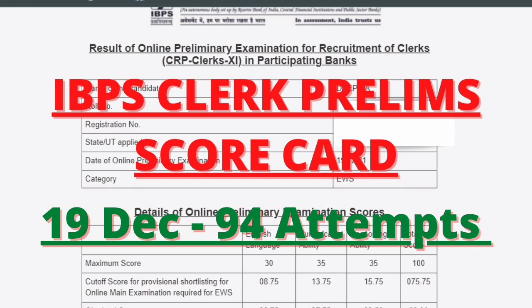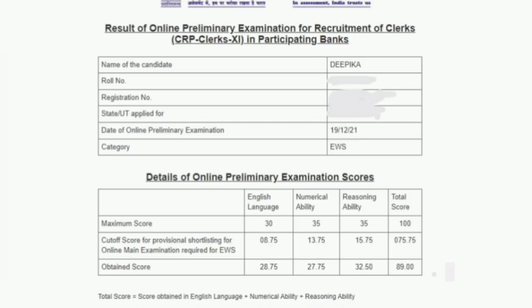Today the IBPS Clerk prelims scorecard is released, and in this video I'm going to share my scorecard. As you can see on the screen, my exam was on 19th of December in the second shift, and these are my scores. In English I got 28.75, in quants I got 27.75, and in reasoning I got 32.50. The total marks are 89 and the cutoff is 75.75.